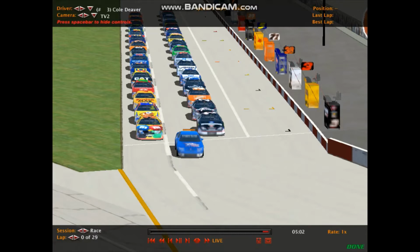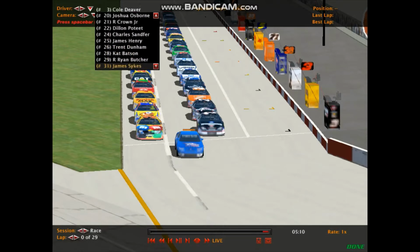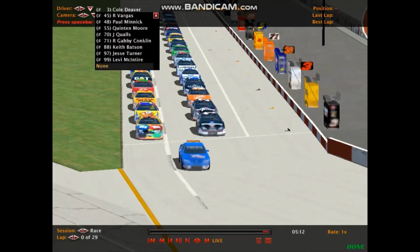Gentlemen, start your engines! The command has been given to our engines as we get some racing here today, as the pace car leads the field off of pit road. We'll be back for the start of the race right after this.